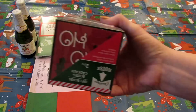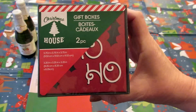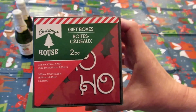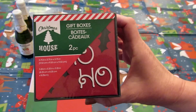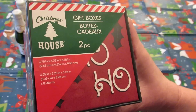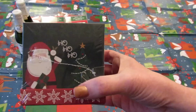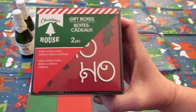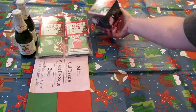Then I grabbed this little two-pack of boxes. My daughter needed a few for her Secret Santa at work, so I picked them up at the Dollar Tree because it's a lot cheaper. It has a 3 3/4 inch square box and a 3 1/4 inch square box. These just have ho ho ho, little Santa Claus. I thought they were cute, so those will work for her.